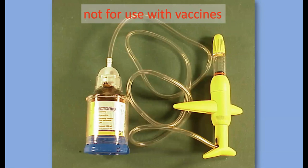When we're giving vaccines, we never want to use any kind of syringes with this tubing on there. It's just because we can't protect that from temperature and sunlight. And sunlight is actually really hard on our vaccines. So these work great if we're giving an injectable dewormer or an injectable vitamin or something like that. But these are not designed to be used with vaccine products.